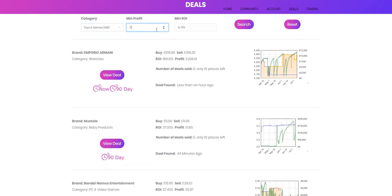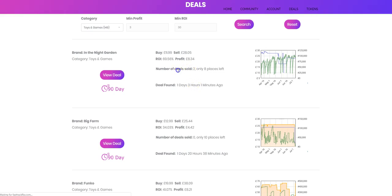search or a similar one. Say it's minimum £3 profit, minimum 30% ROI, search, and I'm just going to go into the first deal that pops up, which hasn't already been. Okay, here.